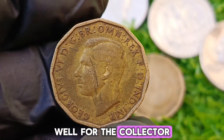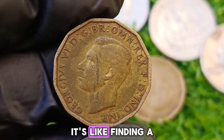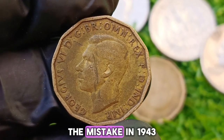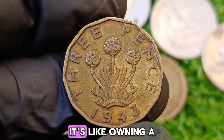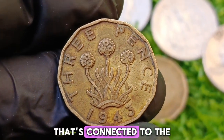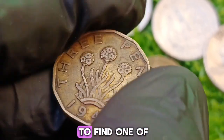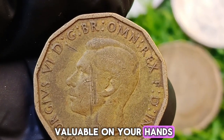Well, for a collector, the 1943 3 pence isn't just another coin, it's like finding a hidden gem from an important part of British history. The mistake in 1943 makes this coin a true collector's treasure. It's like owning a piece of history that's connected to the struggles and triumphs of World War II. For anyone lucky enough to find one of these coins, you've got something incredibly valuable on your hands.